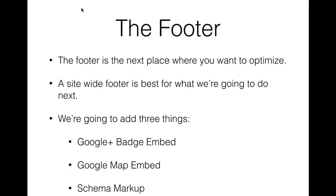Next thing, guys, is you want to look at the footer of your website. The footer is the next place where we want to do some optimization. Using a site-wide footer is best for what we're going to do next, meaning that if you're using WordPress, there are tools for this. Essentially you edit the footer one time, and then it's the same on every single page across the entire website. That's what we want for this. What we're going to be doing there is adding a Google Plus embed badge, a Google Map embed, and schema markup. So I'm going to shoot a whole video on schema.